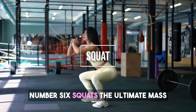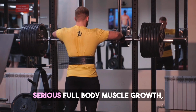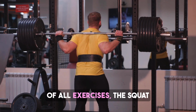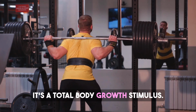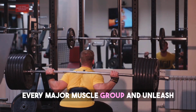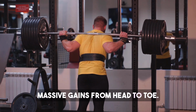Number 6, squats, the ultimate mass-building movement. If your goal is serious, full-body muscle growth, there is no escaping the squat. Often called the king of all exercises, the squat isn't just a leg day staple. It's a total body growth stimulus. When performed with proper form and intensity, squats activate nearly every major muscle group and unleash a hormonal response that triggers massive gains from head to toe.